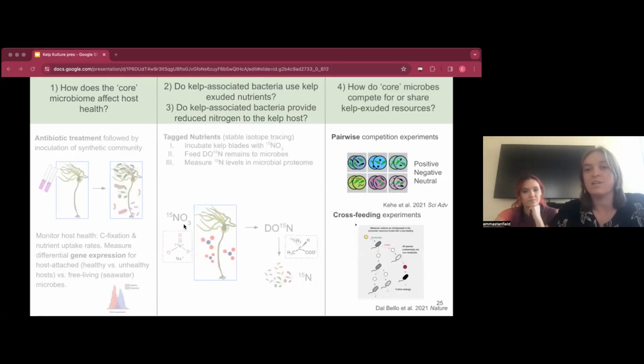And finally, the last set of questions I have is understanding how these core microbes may compete or share resources amongst each other. They're living in a community on this kelp blade, and I could use pairwise competition experiments to understand these types of interactions, as well as cross-feeding experiments to track how a nutrient is used by one microbe and then released and used by another.